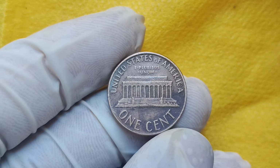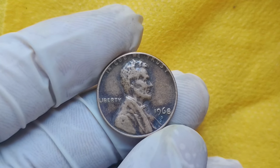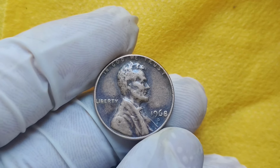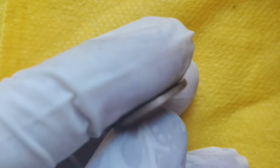Now, before you go flipping over your couch cushions and digging through your car's cup holders, let's break down what makes this penny so special and why it's worth more than most houses. Oh, and I've got a funny personal story about almost losing a valuable coin in the dumbest way possible. So stick around for that.